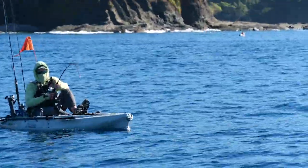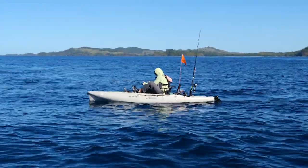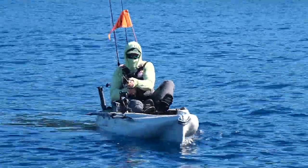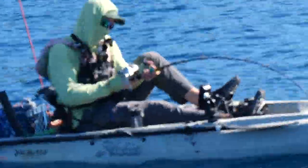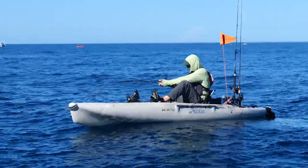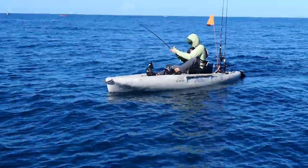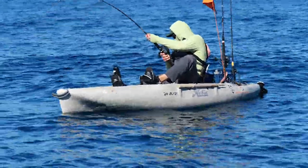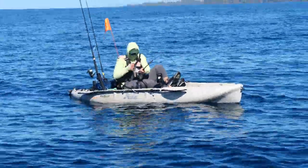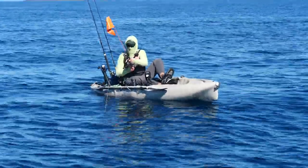Brandon's hooked up big. He's definitely going on a sleigh ride right now. Hopefully this is your rooster, buddy. Rooster. Hey Brandon, remember you got that swivel on your line, so you don't want to get that in your tip. You want to end up with about a rod's length when you get it to the boat.